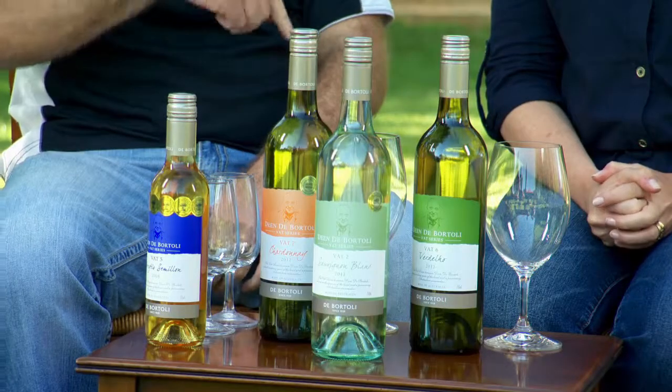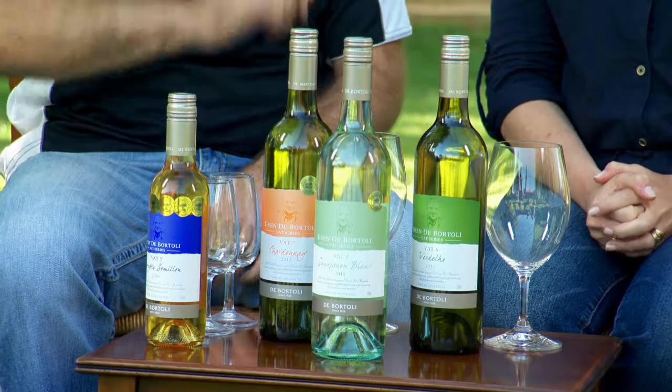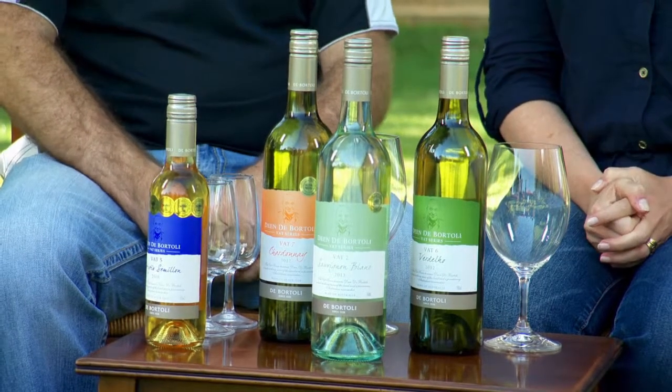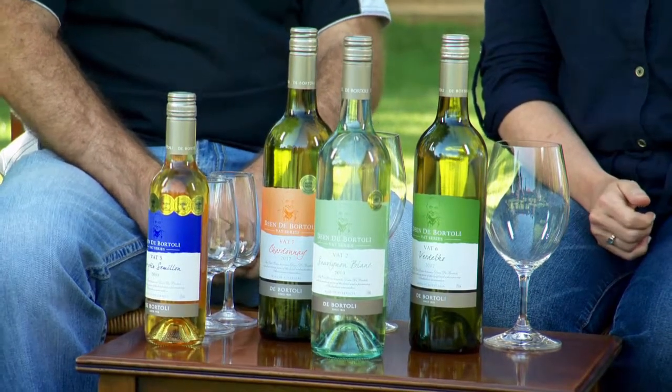Okay, so in the range, in the whites, we have a Sauvignon Blanc. We have a Chardonnay. And we have a Vitello, which is a Portuguese variety. And we also have a Botrytis Semillon, which is a dessert wine. This is a 2013.